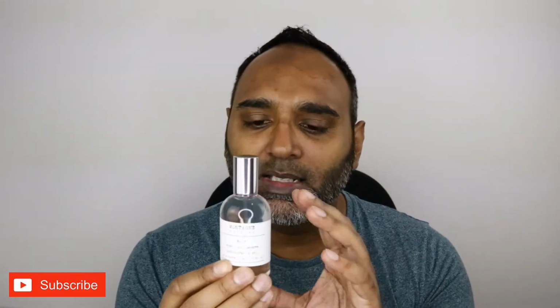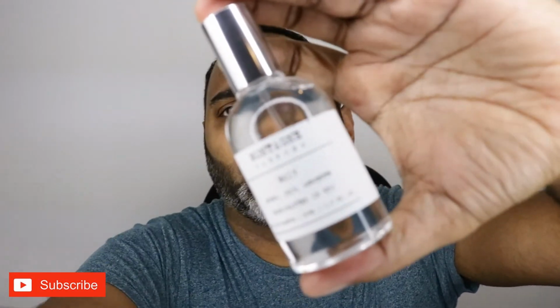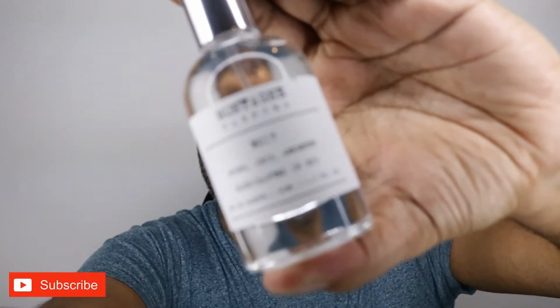One of the things that I really like is that Montagne does very simplistic bottles. The bottle just has the name on it, and then it has the notes. All of them are 50 ml bottles. That's the only size that they carry. They also have sample sizes. Excellent sprayers, let me just show you. Great sprayers, great mist, and I like the fact that it's very simple.